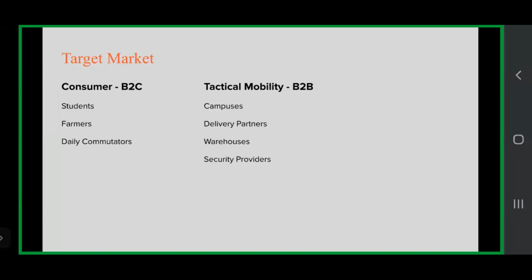Okay, so our target is currently the consumer B2C model, and the second one is B2B model, focusing on campuses, delivery partners, warehouses. And in the consumer section, we are focusing on students, farmers, old-age people, and daily commuters, who are our big market. We are also focusing on transferring our technology as a platform-based startup.